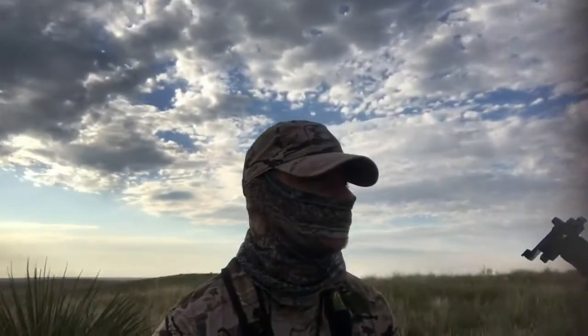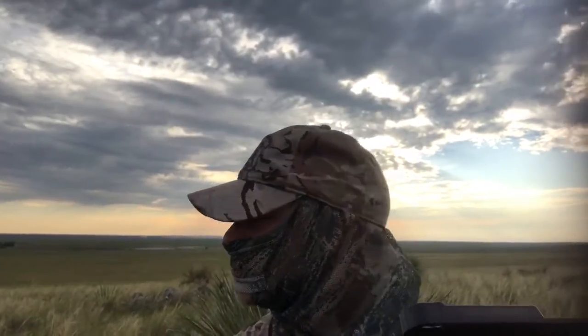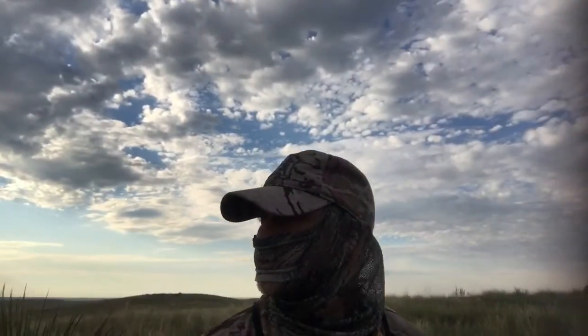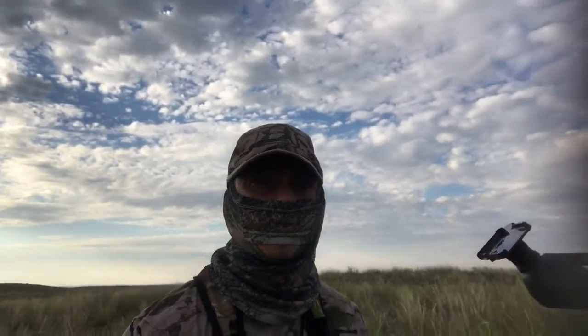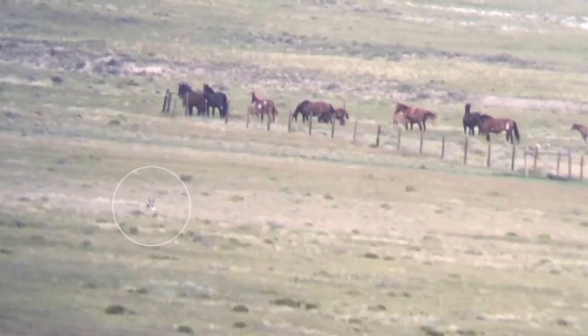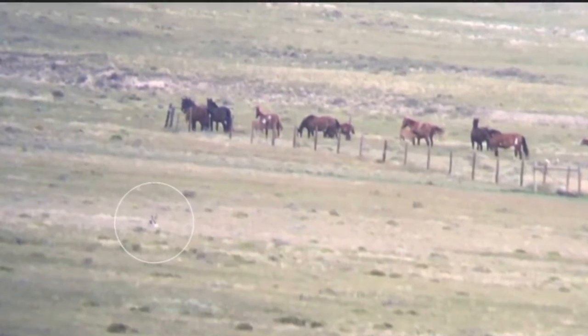We were both in position. Jessen was set in his tree stand over the water hole, and I was up on the ridge utilizing my 360-degree view of the land around me. As it continued to get light, I finally spotted a buck bedded down about 1,000 yards away from me. He looked to be a good one, and I watched him for over an hour and a half as he continued to stay bedded.